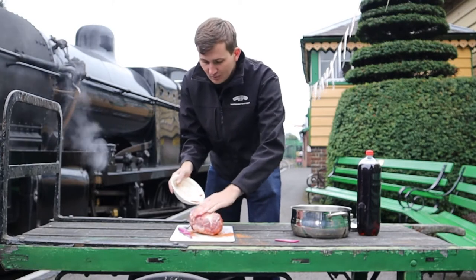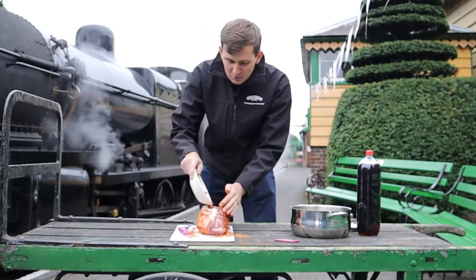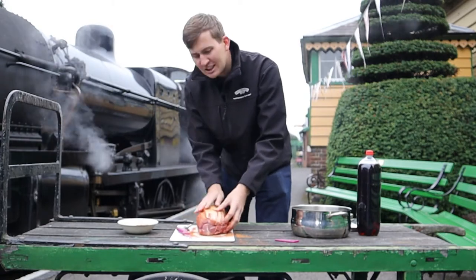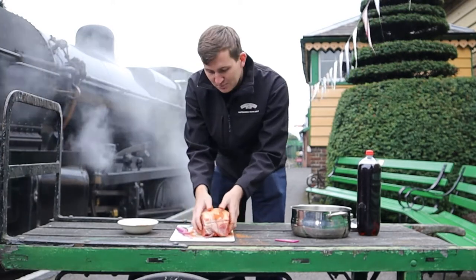Now, these recipes are normally designed for things like slow cookers and that sort of thing. Something where you can control the temperature. A steam engine really is not that. Well, granted, what we're going to put it in is a giant oven. It's one where the temperature fluctuates.